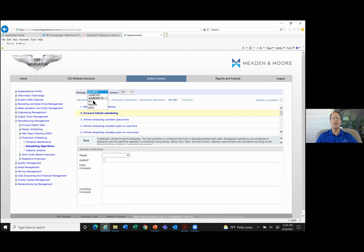They've gone on an acquisition binge. They acquired Job Boss and what they're now calling Job Boss Squared, which really irritates me because Squared is a hard thing to make appear, Macola and Max. But if somebody wanted to know, does M1, the latest version, and we've got multiple versions in there, support forward infinite scheduling? Sure enough, it does.